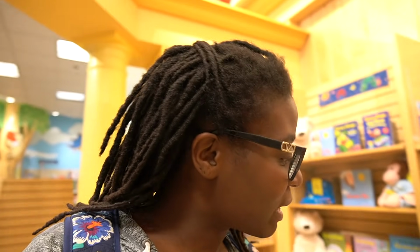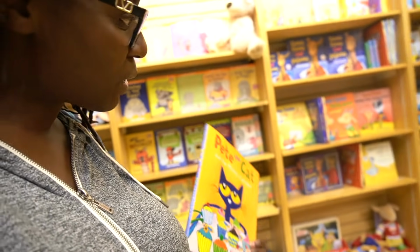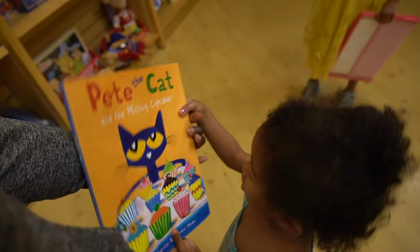Wow, you got a Pete the Cat book, but guess what? We already have this book. We have this exact book. Yeah. Let me hold on to it for you, okay? Can I hold on to this for you? Or are you gonna put it back? Okay, where? Abuela.